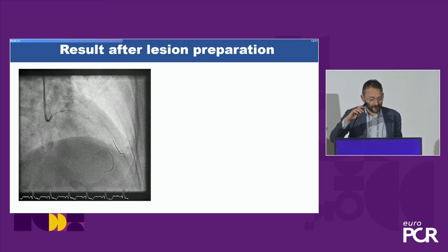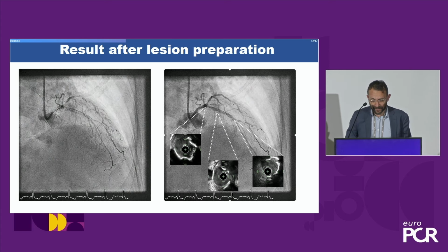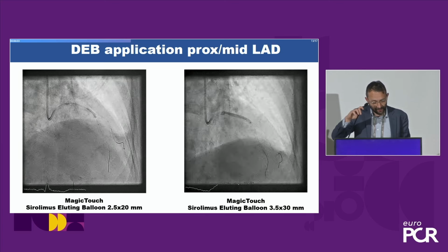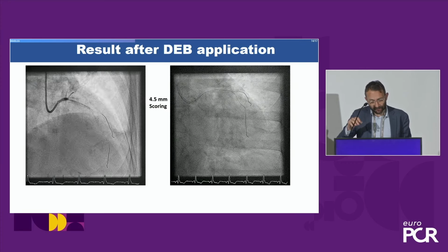At that moment, we gave Magic Touch a try, so we used Magic Touch in the distal LAD. This was the IVUS. The calcium was there, but it was decently cracked. So we said, let's try to go for Magic Touch, and we did use 2 long sirolimus-eluting balloons, 2.5 distally and 3.5 proximally, and this was the outcome.